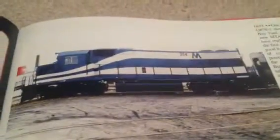Got some new engines in today. They just arrived today and I've just tested them out to see if they work. They are MTH uncataloged Long Island Railroad GP38s. I'm showing you them in this book here that I have. It's a really cool book.